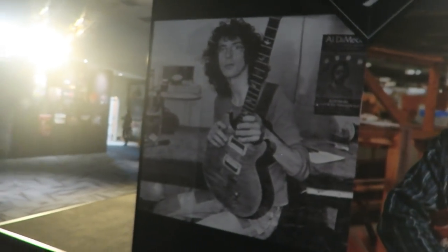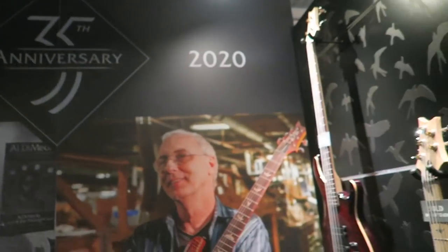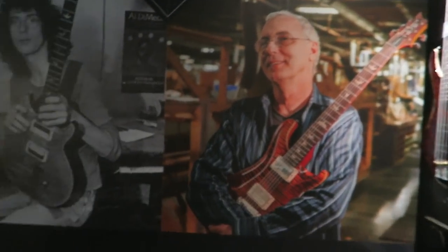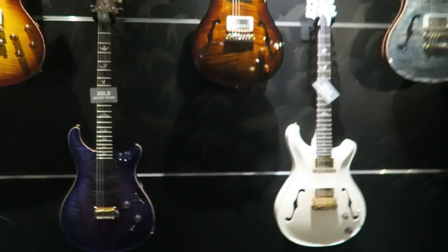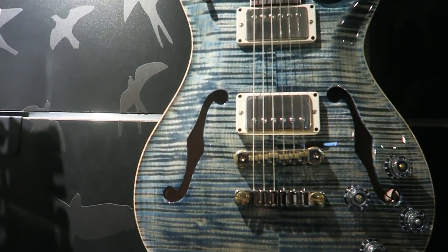Paul Reed Smith himself. 1985, 2020. I'll tell you what, you've got to respect that. Yeah, he's done very well, 35 years. Same age as me. So that's the amount of time I've been born. Ooh, wait a minute. That is nice. Cool.